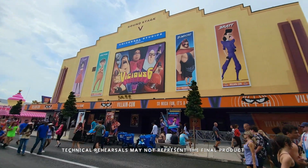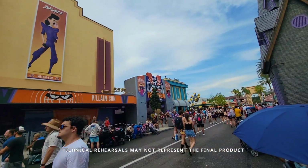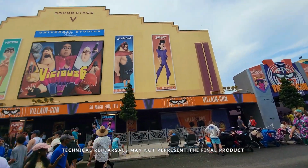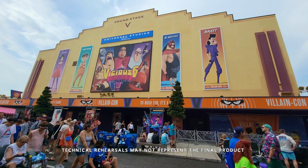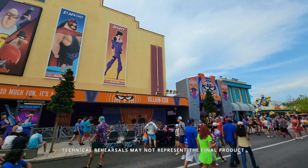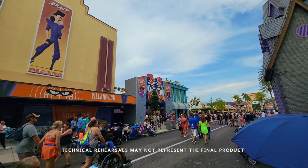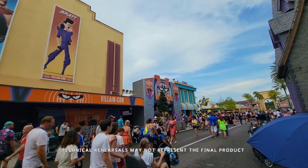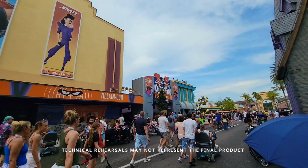So overall, what did I think of the attraction, Villaincon Minion Blast? I liked it for the most part. I think there are some negatives about it, and I probably won't ride it every single time I come here, but I think this is a good addition for this area of the park, which is very kid-focused, with a younger audience. And I think it'll be something that kids and families will be able to engage with really well.